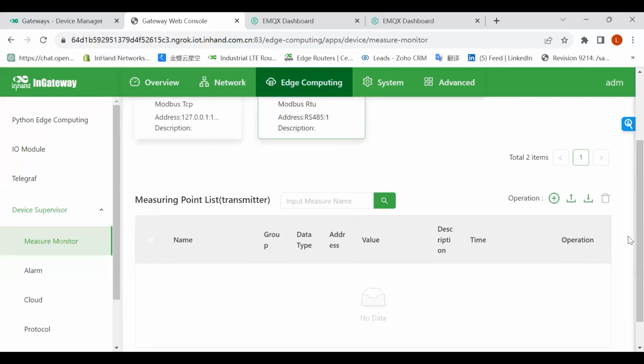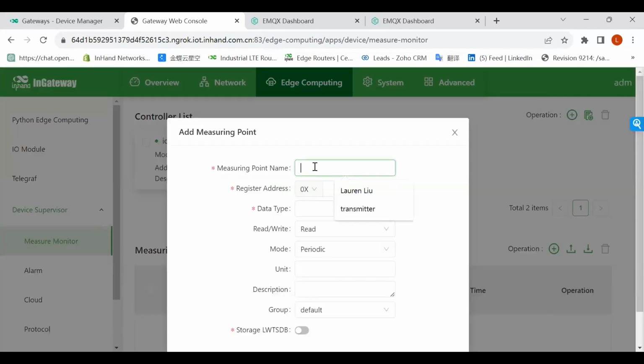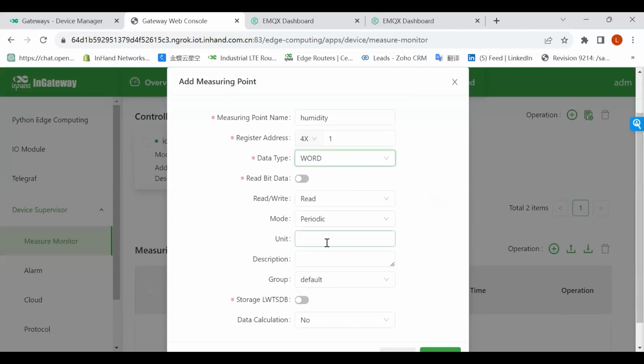And then we will add the measure points to it. We're waiting for it to go online. Once the button turns green, yes, it's online now. The measure point will be the humidity. The register address will be 40,001. We just choose the 4 and put 1. The data type is Word. And for the humidity, we use the % for the unit.